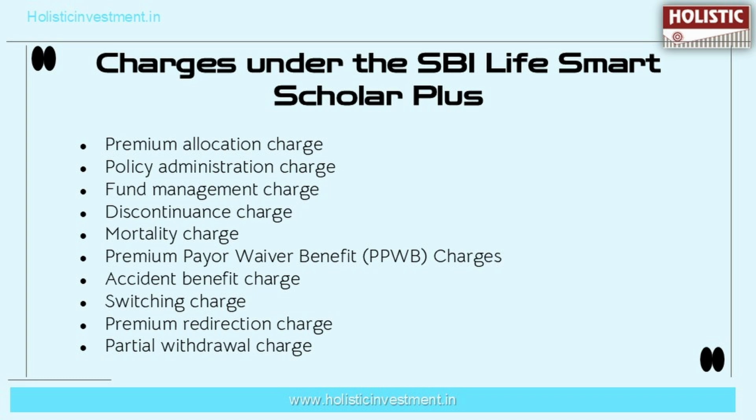Next, accident benefit charge. This charge is recovered on a monthly basis. This is not applicable for single premium policies. Switching charge. A charge of ₹100 is applicable for every switch in excess of 2 free switches in the same policy year during the policy term. Next, premium redirection charge. A charge of ₹100 is applicable for every redirection in excess of 1 free redirection in the same policy year. Next, partial withdrawal charge. A charge of ₹100 is applicable for every partial withdrawal in excess of 1 free partial withdrawal in the same policy year.